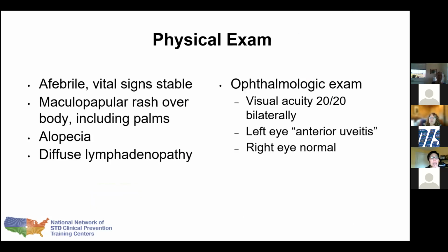So here we are. He had a rash, but he was afebrile. His vital signs were stable. He had alopecia. He had diffuse lymphadenopathy. He was HIV negative, purportedly, at that point in time. His opto exam, thank goodness, they got him to see the ophthalmologist within 12 to 24 hours: visual acuity 20/20, left eye anterior uveitis, right eye, despite the flashes he described, the ophthalmologist couldn't pick up anything. I'm still believing the patient though.